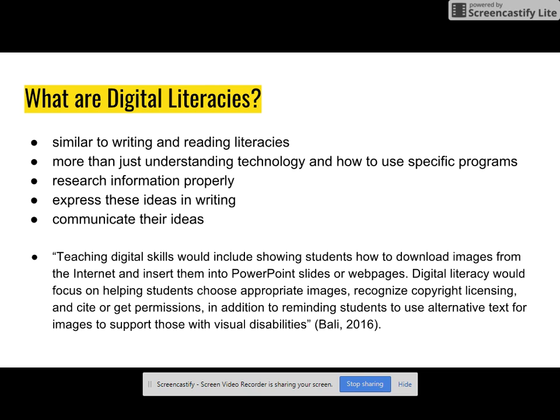So I have to start out by expressing this importance of digital literacies. At first, I'm going to talk about what they are, because a lot of people don't really know what they are. I bring up this idea about how they're very similar to writing and reading literacies. We have these common core standards that we have to go through and teach in every single subject, and eventually in the future, this is going to be looking at digital literacies, right? Throughout all of our content areas, we're going to be having to integrate technology. And we're going to have these digital literacies that are going to be stressed just like the reading and writing ones.